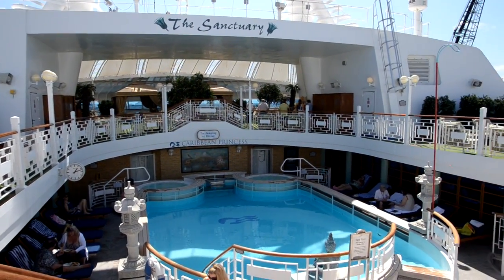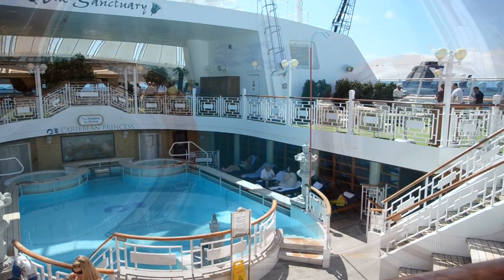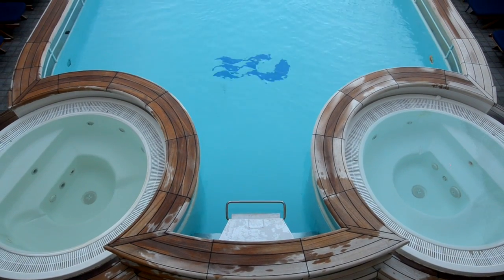And the last pool is the spa pool here, right in front of the sanctuary. This is an adult-only pool. There's 2 whirlpools there as well.